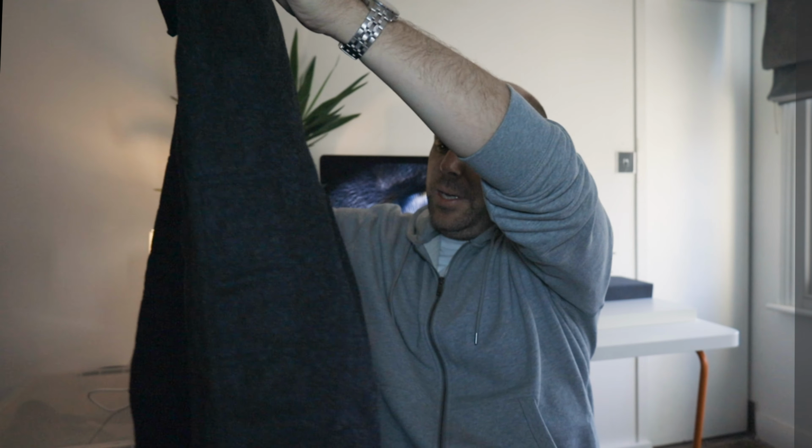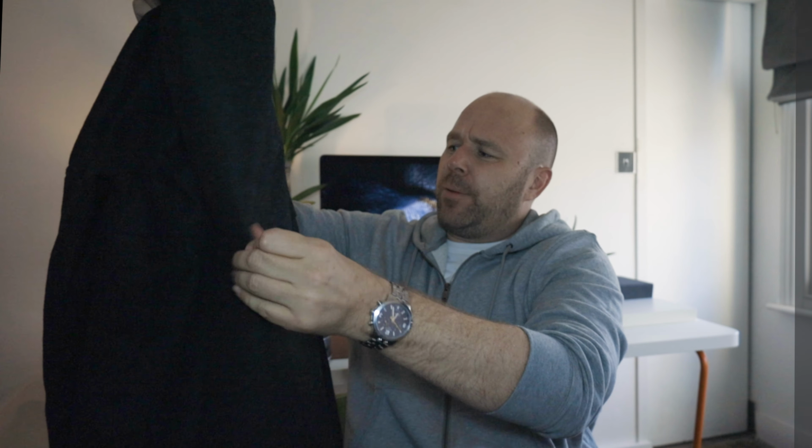Usually if you're quite broad-shouldered, shirts tend to be really, really baggy. This is really nicely tapered, has a double seam around the back here, and bigger Napoleon style pockets on the sides here and here.